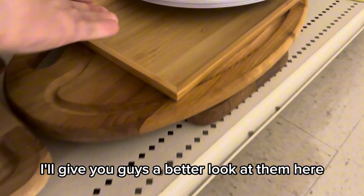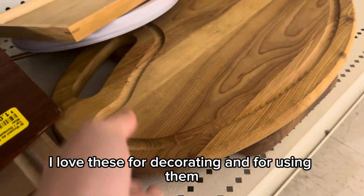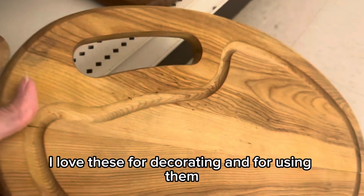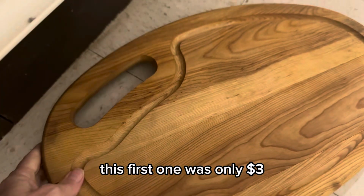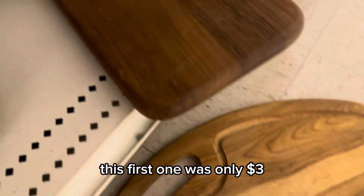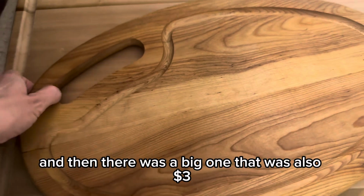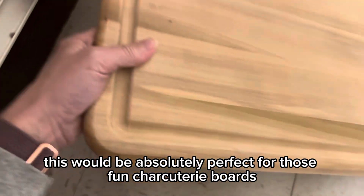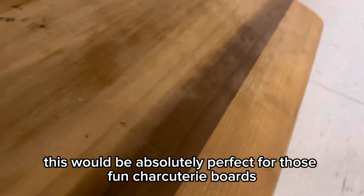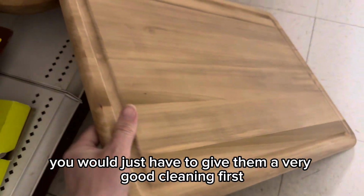I'll give you guys a better look at them here. I'll pull them out and show you. I love these for decorating and for using them. They're perfect for charcuterie boards. This first one was only $3, and then there was a big one that was also $3. It was a large rectangular shape, and again, this would be absolutely perfect for those fun charcuterie boards. You would just have to give them a very good cleaning first.